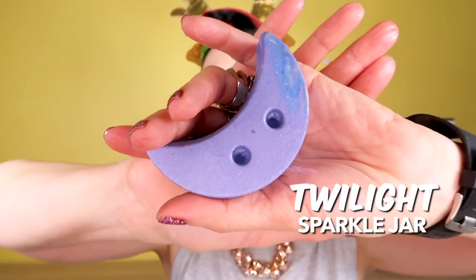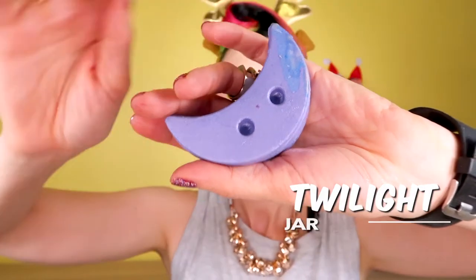We'll move on to the Twilight Sparkle Jar. Ooh, now this smells much better and much stronger than the Snow Fairy one does. So that's interesting. Maybe I bought it after that one, I don't know. But again, same principle.